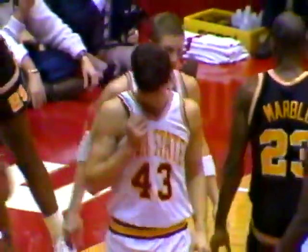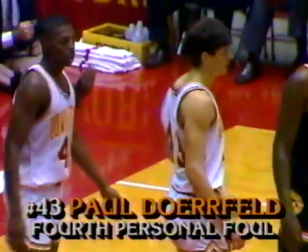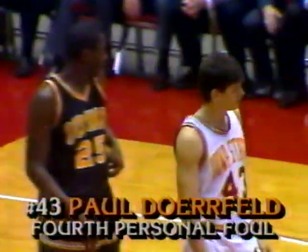Blocking. What has to happen on that play from Iowa State standpoint, when they set that pick, the big man for Iowa State has got to get out there and hedge early. He cannot let that guard come around with that freedom and then try and catch up. He's got to get out there, hedge, show himself, and make him hold up on his dribble.